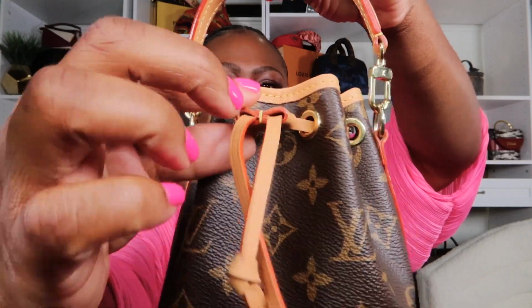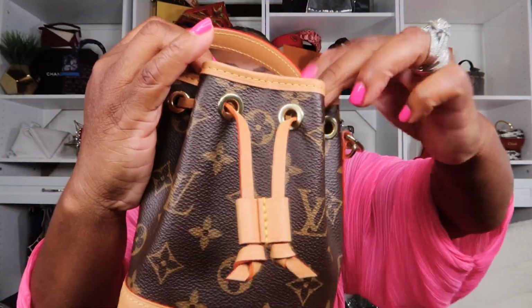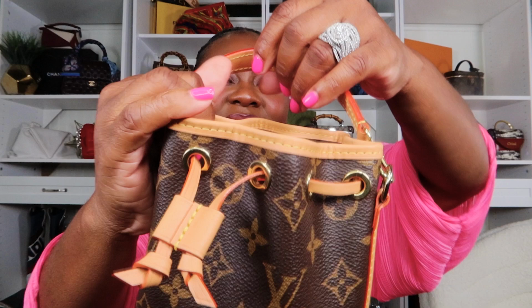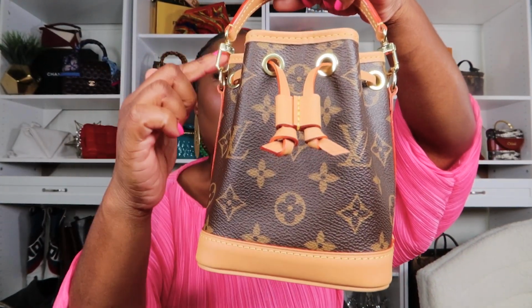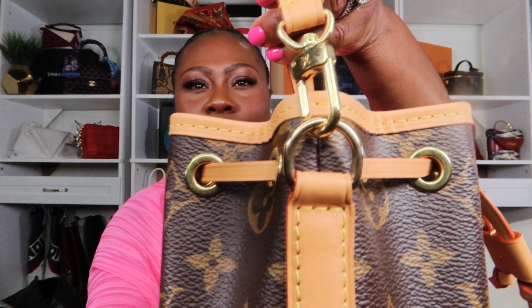But how cute. Let's get into the details of this bag and then what fits into it. As you can tell, there is a drawstring closure that opens and the bag opens up to its full size. It is coated canvas and then cowhide trimming all around. It has gold hardware. The bottom does not have feet. The bottom is also the coated canvas. It does come with adjustable straps if you want to wear it as a crossbody. I don't want to say I'll never wear it as a crossbody, but it's highly likely that I won't. I just don't do crossbodies like that.